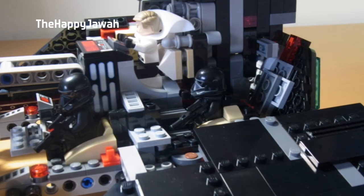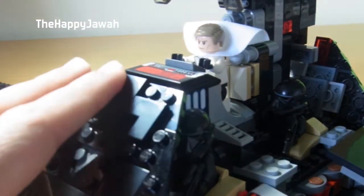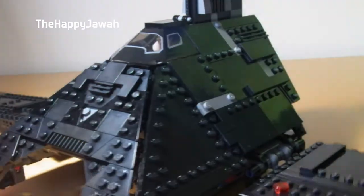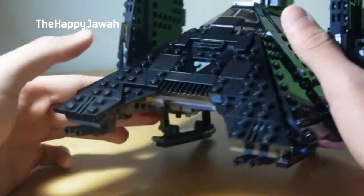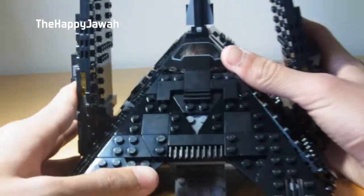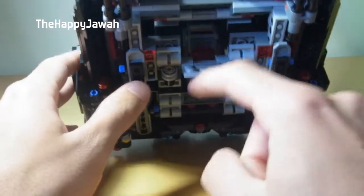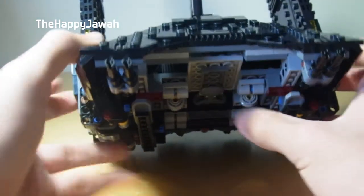I'm not going to be using the interior of this ship all that much. But as you can see, it does all close up, still fitting the figures in. This is very satisfying. Clips together, very flush, very nice. And you close this up, and you can see Krennic in there piloting his own ship. Similar to Kylo Ren's shuttle, you do have a loading platform sort of thing there. But of course you can't actually fit anyone in it, and it doesn't lead anywhere. But it's there just for the sake of detail.